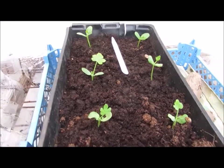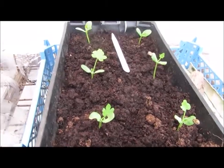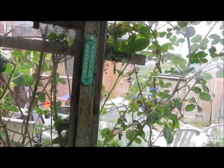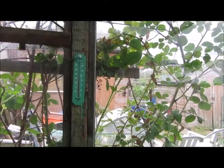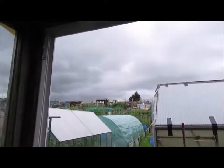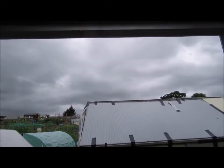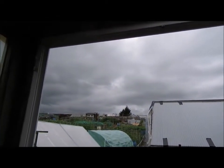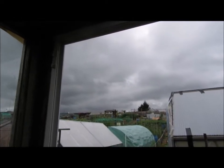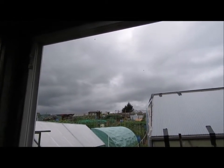Still, maybe another week in the shed here. After all, it's not exactly cold here. At the moment it's just over 20 degrees, and as you can see it's quite cloudy and overcast, but nevertheless it stays warm. It's humid as well, very humid.